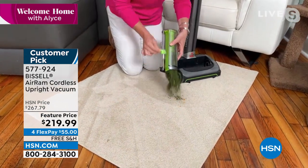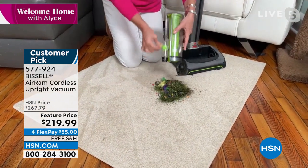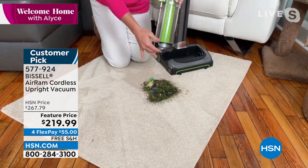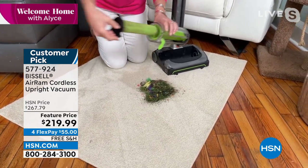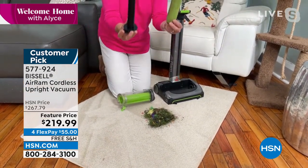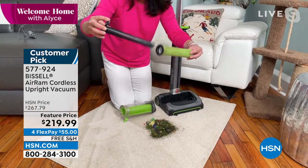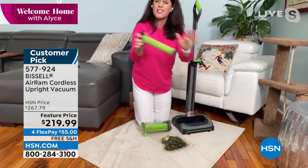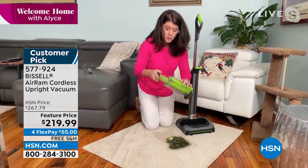You open your canister. And I love this, Alyce, because I'm allergic to everything in my life. Do you see this? This is called the Bissell slide. It pushes everything out. Now, right here on the back of this, this is your 1, 2, 3 multi-level filtration system. You never have to buy another filter. If you do big cleanups, just give it a little dust if you want. You can also rinse it out.